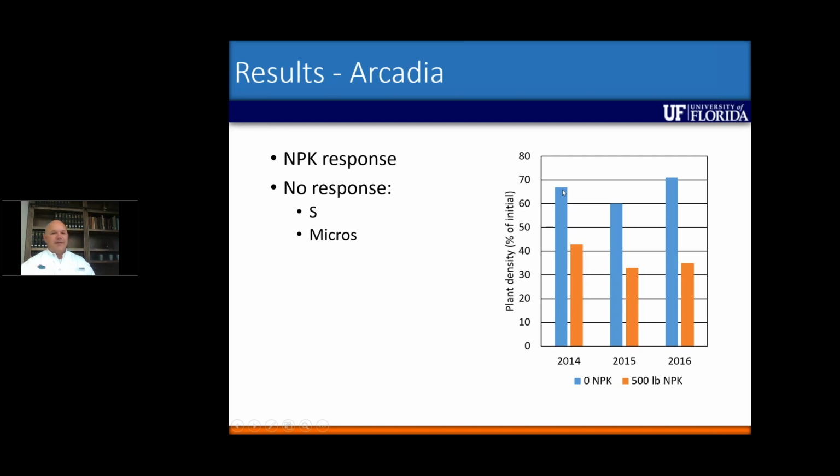We had about 68% of our initial population, so this is plant density as percent of initial. And then with fertilizer, we were around 45% of our initial population. So even without fertilizer at this location, we're dropping our broom sedge population, and I believe what's going on in that case is that the producer is actually mowing those pastures at least 2 times a year. So I think mowing might have some impact on this species as well.